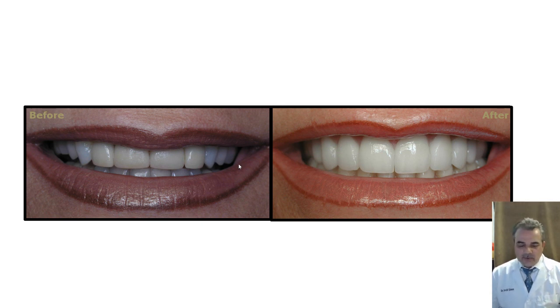So remember those three things. First of all, do the right thing. Second of all, don't go to the cheapest dentist. And third of all, check out an experienced dentist, and you'll see you'll get the right fee, but that right fee is a value. It's not the cheapest fee that you're going to be disappointed in.